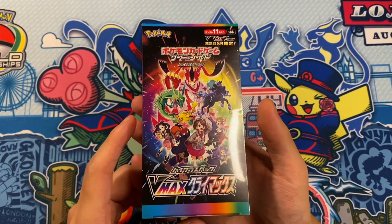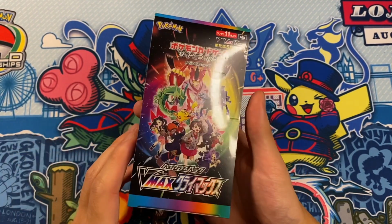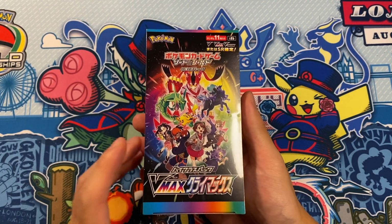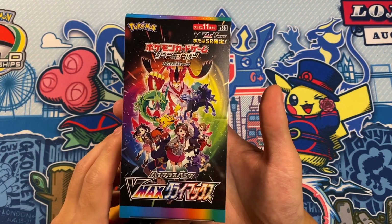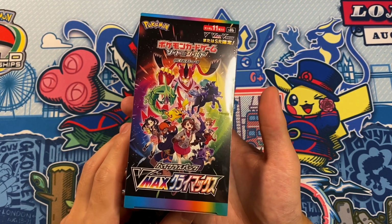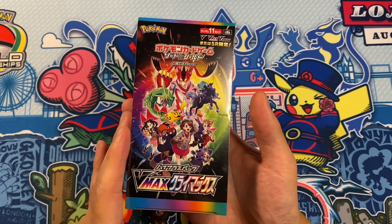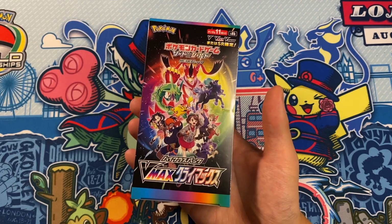So that's what VMAX Climax was famous for. A very good set for the trainer collectors especially. Also had some very nice gold cards, I would say. It's sort of the reskins of the Pikachu, Rayquaza, and so forth. So overall, a very strong set with some very nice character rares, trainers, and so forth. That's what brings VMAX Climax in at around £132 in 6th spot.